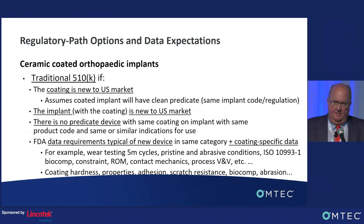So the next possibility for these coatings is the traditional 510(k) route. What would drive that? A new type of coating, like we just heard about, right? So he had to do, I'm sure, a traditional 510(k). So if it's a new coating to the US market, that's one requirement. And/or if you change the design of your implant, then you're going to be down the road of a traditional 510(k), okay? And the other key part is that there is no predicate device with the same coating on the implant. So that pushes you back again into the 510(k) route.